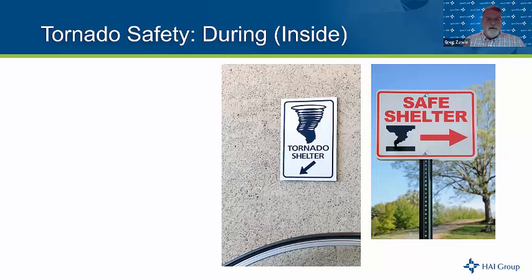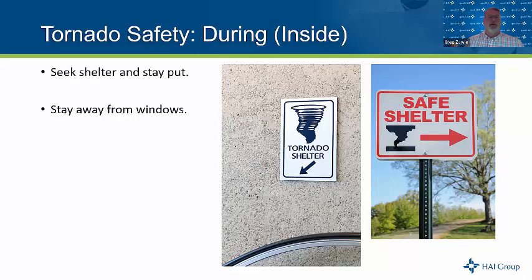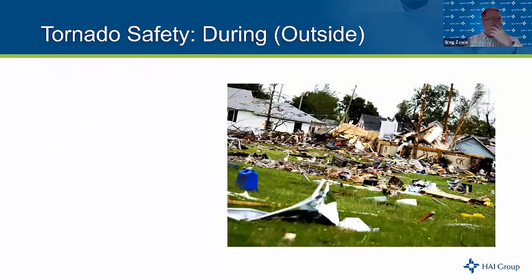Don't use the elevators in case of a tornado. Same way with a fire. You never want to be in an elevator and have the chance of the power going down. Being stuck in an elevator is never good. And you should remain sheltered inside until you're sure the storm has passed, whether it be indicated by the Emergency Weather Service or just by visual sightings. You want to make sure that the storm has passed before you emerge. So seek shelter and stay put. Stay away from windows. Don't use elevators. Those are the things that you do when a tornado is imminent.